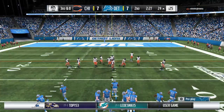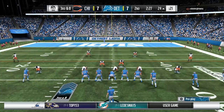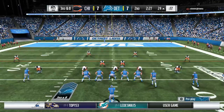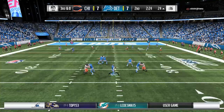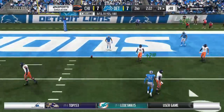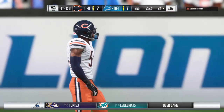The Lions on 3rd down. They've been good, 3 for 4 thus far. This is 3rd and 8. Set. 3-19. They'll set up a throw. And that is incomplete. The linebacker, Bobby Wagner, able to get back in coverage and knock it free.